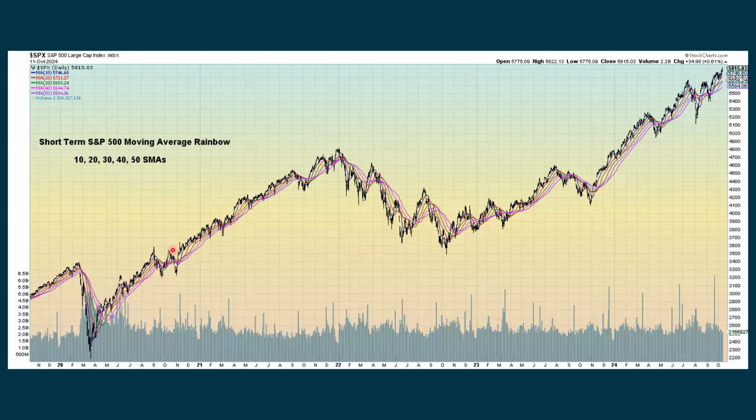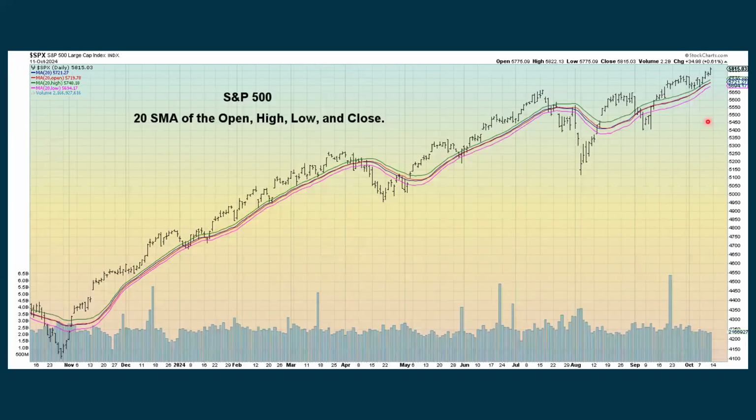Then we look at a short-term chart. This is a rainbow chart where I plot a 10-period moving average all the way up to a 50-period moving average, and I change the color so it looks kind of cool. But when price is above the lines and all the lines are going up, that just confirms to us that the short-term trend is still positive.